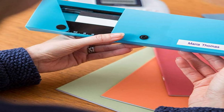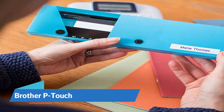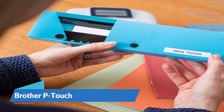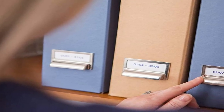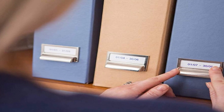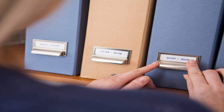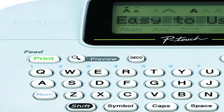Number 2. The Brother P-Touch Label Maker is a compact and portable label maker with a variety of font styles and decoration options. It has 9 type styles and 8 decorative modes, making it versatile for a range of labeling needs. The navy blue and blue-gray design gives it a modern and stylish look. The compact design and convenient portability make it easy to take with you on the go, ensuring you have a labeling solution wherever you are.